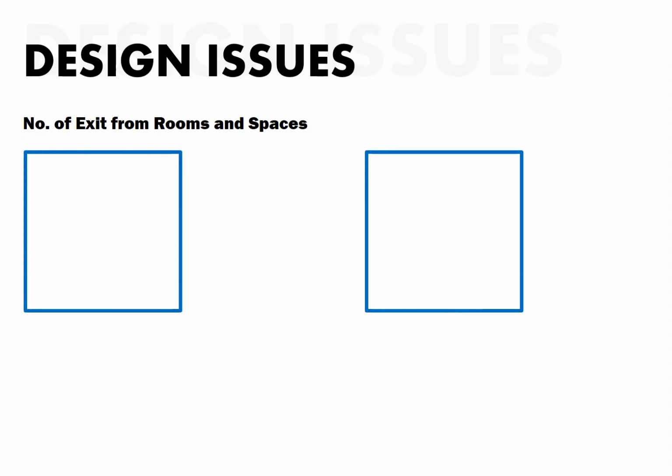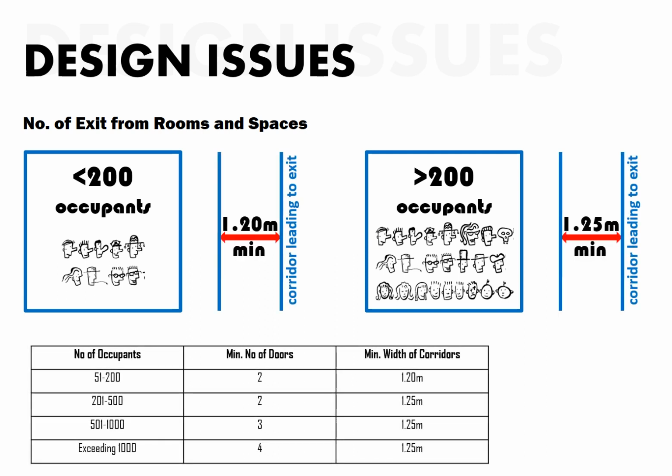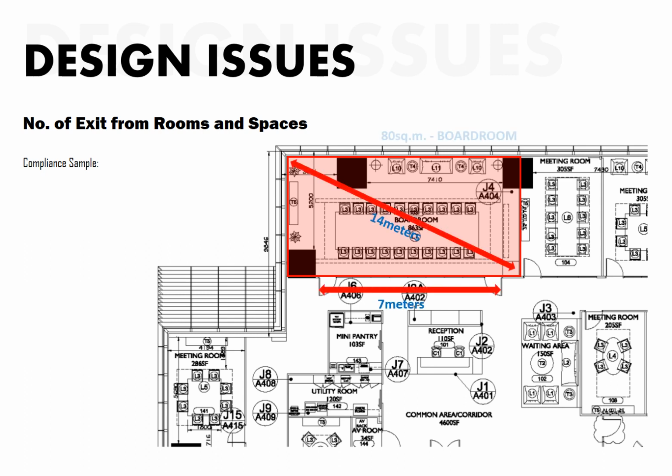The number of occupants determines the width of the corridors, which range from 1.2 metres to 1.25 metres as presented in this table, and illustrated in the two figures in accordance with the number of occupants to be present in the rooms. This floor plan illustrates a compliance example in which the distance between two exit doors is 7 metres, which is half the length of the longest diagonal dimension of this boardroom.